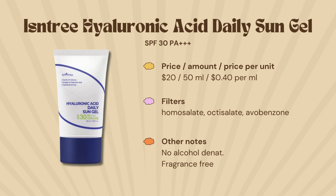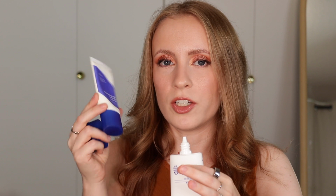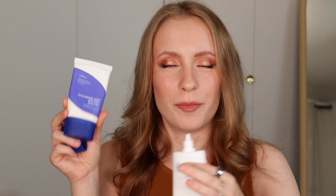So the Daily Sun Gel, this one only has old generation chemical filters, homosalate, octisalate, and avobenzone. It does have that standard chemical sunscreen smell, which I also noticed in the Watery Sun Gel. And if you remember from last year, I really didn't love the Watery Sun Gel. It wasn't bad, but I just felt like it was not moisturizing enough, and I didn't like the smell. That was pretty much it.